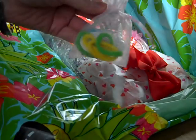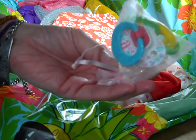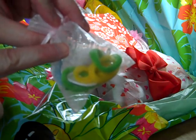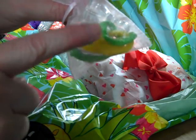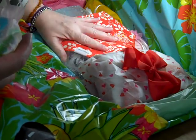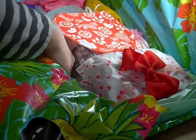This little organza bag has her modified passy, which is a Nook passy, and it has letters all over it in purple, pink, and a teal color, and the handle is teal. There's a no-hole nipple in here, and then 4 little scrunchies. They're 2 yellow and 2 green. Those are the ones I had in her hair with the outfit she's been wearing in my videos. I didn't leave them in long because I didn't want her hair to be at such a constant pull, but they do go cute with that outfit.